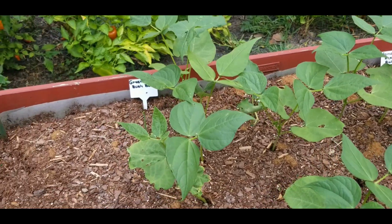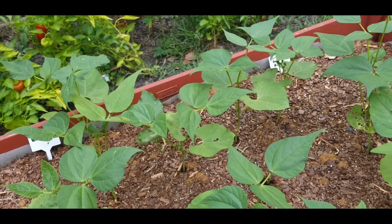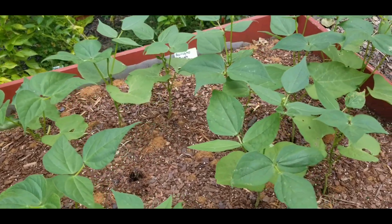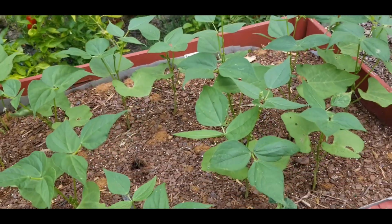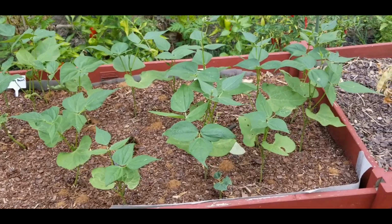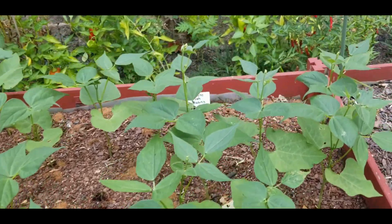These are the beans, the green crop bush beans that I planted, another succession planting. So they are coming up strong and looking good. See? So they're looking healthy. So hopefully I'll get another few beans from this crop. I see a bean over here. Let's pick this bean.